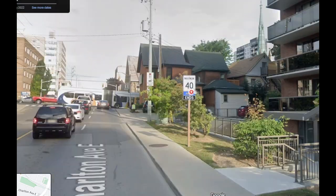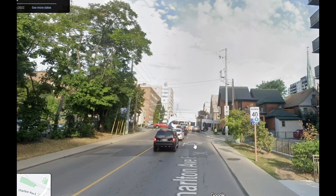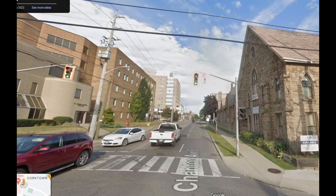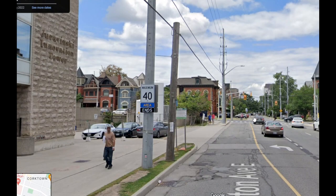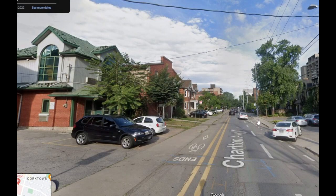So we speed back up to 40, but now we see the 40 kilometer area has ended. So now we can go all the way back up to 50. That's the standard rate. It's just until we get to the other side of this intersection where it goes back down to 40. And then we drive up again. And then the 40 area ends. And once again, we can go back up to 50, but just for as long as it takes to get into the intersection before we go back into a 40 area. And then it just keeps going with 40 for a bit. Nothing too weird after that.